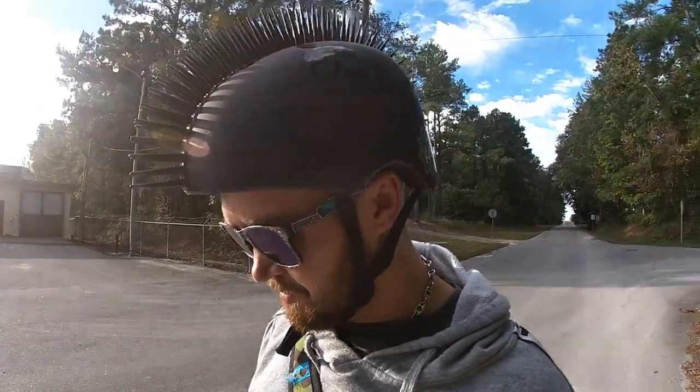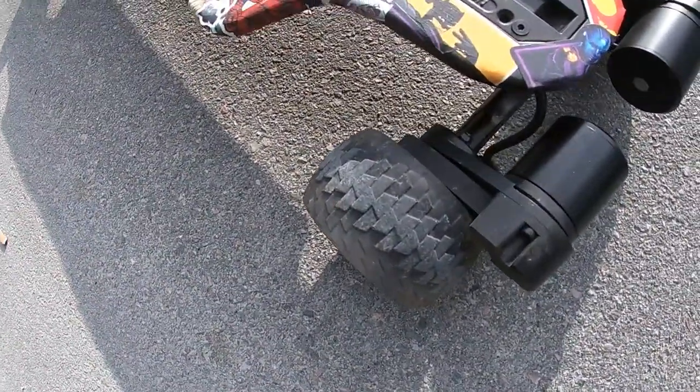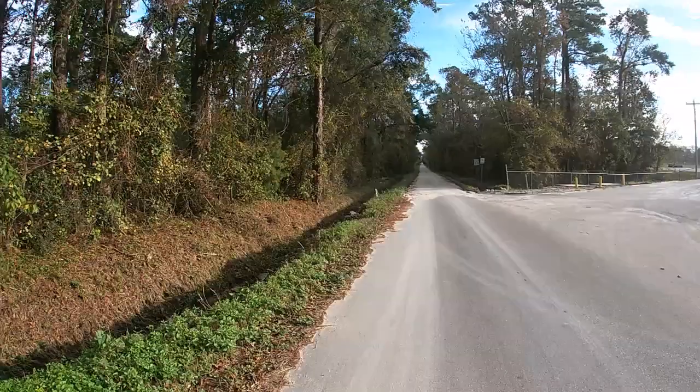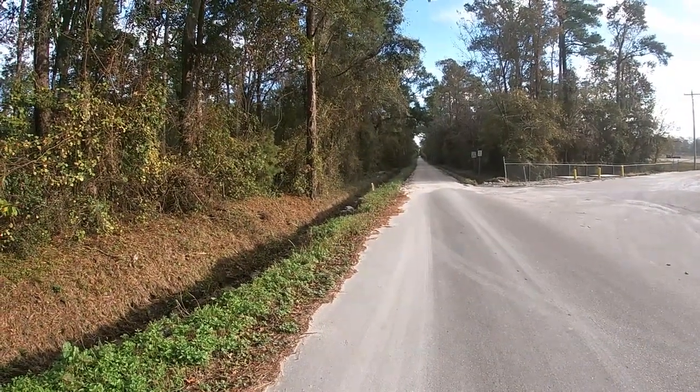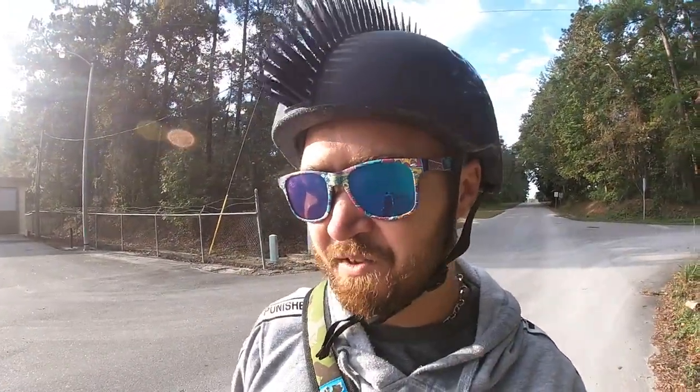So we out here. We're gonna test some off-roadness with the Lycaon. Got these 120 millimeter cloud wheels, and got some wear on them. Had a thought, you know. Got this super long road right here, and it's pretty dirt. But yeah, let's see what this is about.